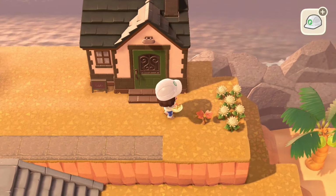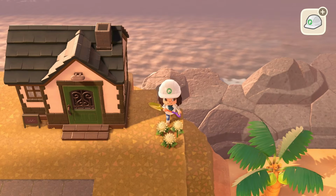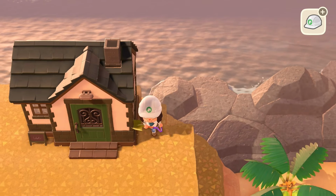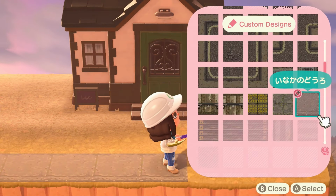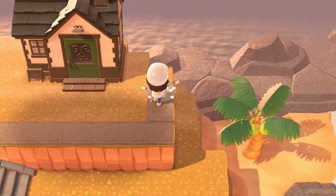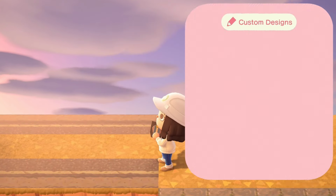Something tells me this tree is not going to grow. I've had this tree over here for several days. It's not doing anything. It kind of bothers me that I can't put another square in the corner here. It's just like a funky shaped island. And when you're trying to put path or any kind of code down, you can't really do curves.